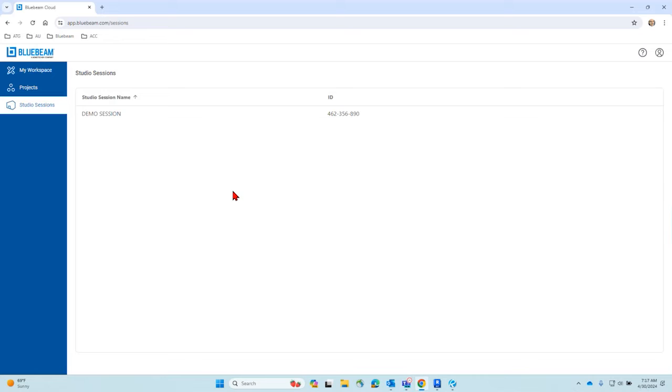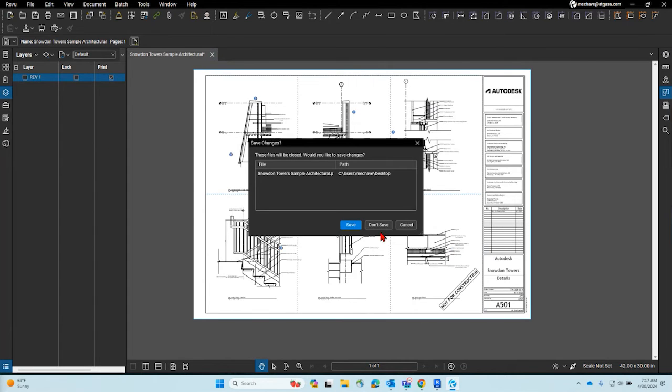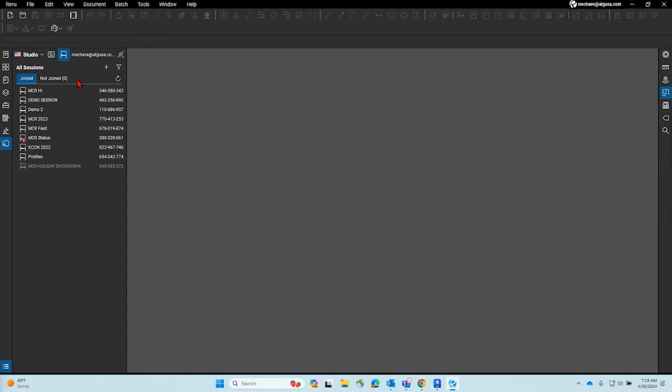In here, Michael, can you go back to Review and show how to invite somebody to a session? So back in the desktop application, I can sign in now because I'm not in this account on the web-based app, because it kicks you out if you're in sessions on the web-based app. Correct. It won't let you be in both.